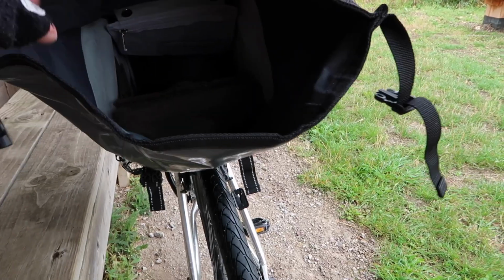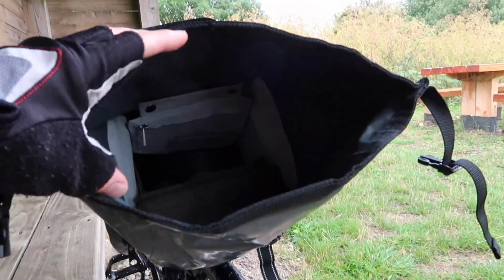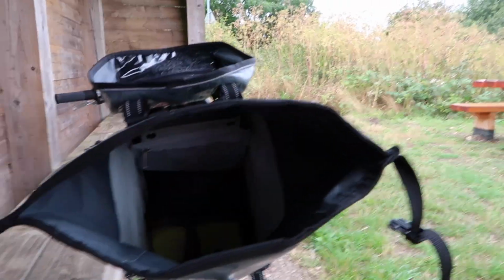So I brought a few things with me just to see what I could fit. You can see there's loads of space in there still. Well, can you see? I don't know. Anyway, I'll put my hand in there. There's quite a bit of room. I've taken my camera out that was in here. Got a first aid kit. Got a little zippered pocket. It's just got my wallet in it. Got, just for size, see what I can fit.